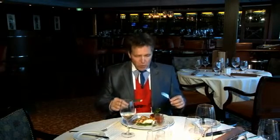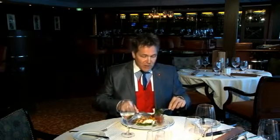Simply, we always have salt and pepper on the table, of course, but to be honest, no one ever uses it. Our chefs here on Azamara Club Cruises cook to perfection, and more importantly, I think they season to perfection. Many people don't like lots of salt, don't like lots of pepper. If you do, it's there for you, but this is cooked and seasoned to absolute perfection.